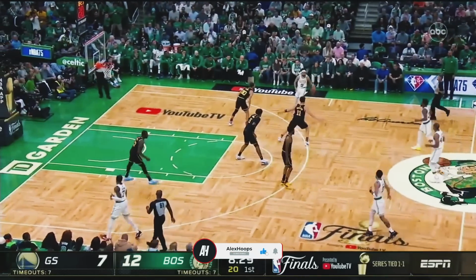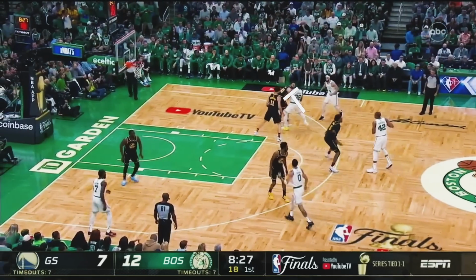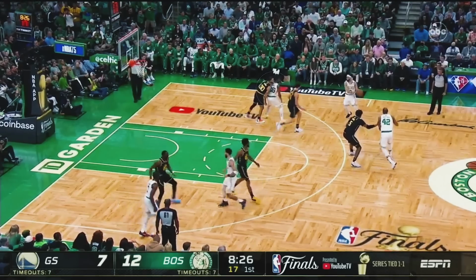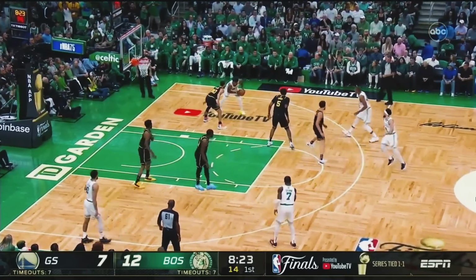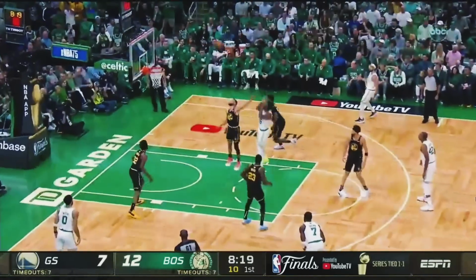White has the ball and Smart cuts for him to pass it to Horford. Smart is going to set this down screen on Curry to force Klay to switch onto White so that Smart can get the switch onto Curry. This is going to allow Smart to post up Curry once White gets it from Horford, and Smart is able to use the mismatch to his advantage, and he's going to nail the fadeaway jumper.